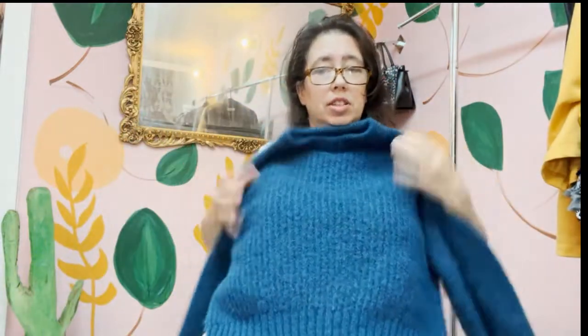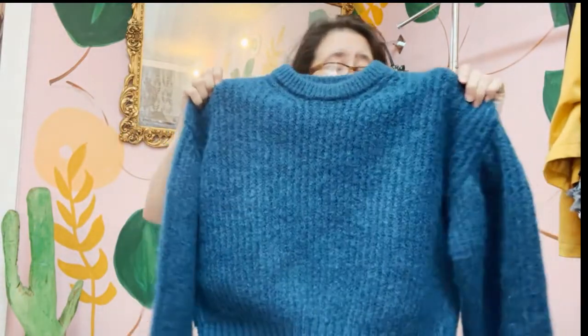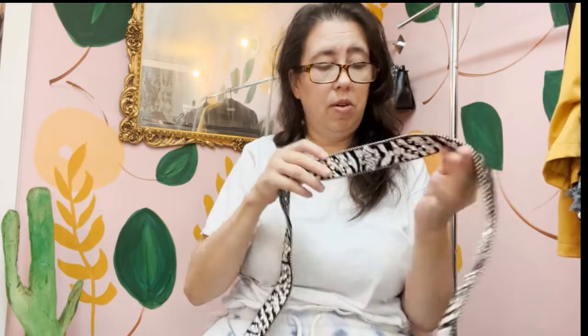And this is definitely oversized. If I'm an extra large, I could fit into this. So it's going to be very balloony when someone that's a small wears it.